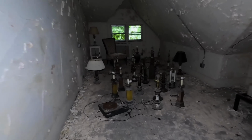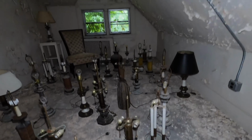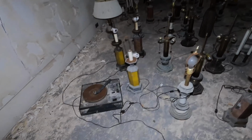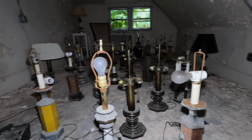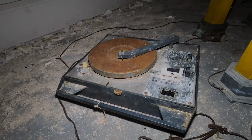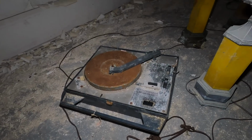All right, guys, this is what I was looking for. Basically the room of lamps. It's something weird that was definitely intentionally done, but I like it. I think it's cool. Very creative setup for pictures too. It looks like this is like a more old school record player too. Not something you come across every day, and definitely not your more modern Urban Outfitters rendition, that's for sure.